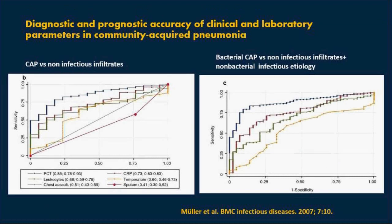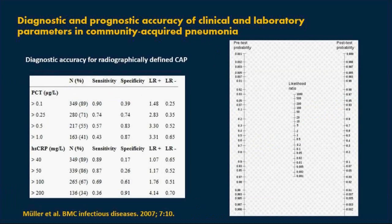So on the left side, we can see performance of procalcitonin and other markers to differentiate pneumonia from non-infectious infiltrates. On the right side, we see performance of procalcitonin and other markers to differentiate bacterial pneumonia from non-infectious infiltrates and from non-bacterial infectious etiology. And in both situations, procalcitonin was better than CRP, which is the dark curve here, and better than white count for differentiating pneumonia from non-infectious infiltrates or differentiating bacterial from non-bacterial infectious etiology. So procalcitonin has an area under the curve of 85%, and CRP had an area of 73% under the curve, which was statistically significant. And then they reported specificities and sensitivities according to the cutoff used.